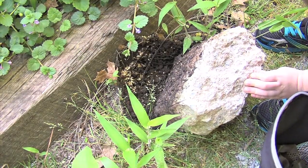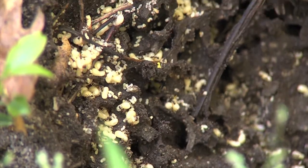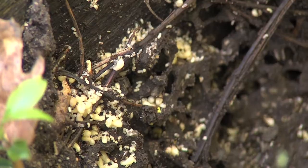See the white things? Those are small little baby ants. All the ants are hunting because they have so many larvae screaming for food at the home.